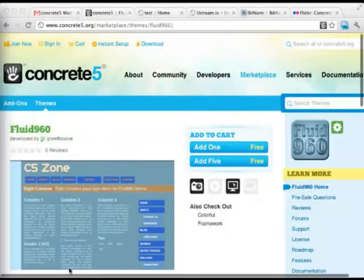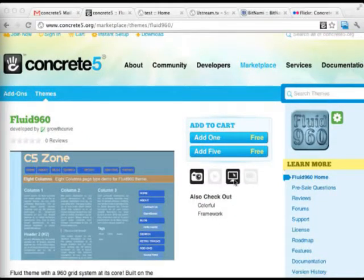Cool. Sweet. This week in the PRB, we approved 4 themes and an add-on, and we're going to start with the themes first. The first one that we approved this week is called Fluid 960. This is by Growth Curve. It is a concrete5 theme built off of the Fluid 960 grid system.